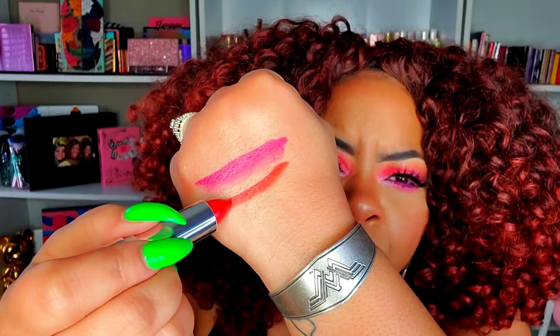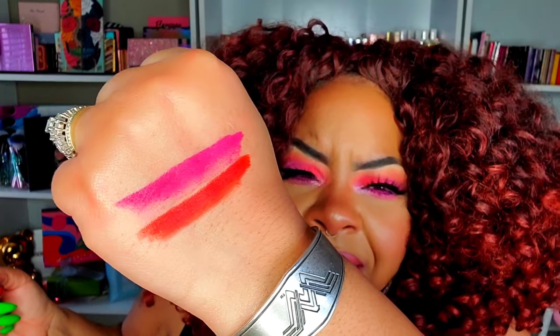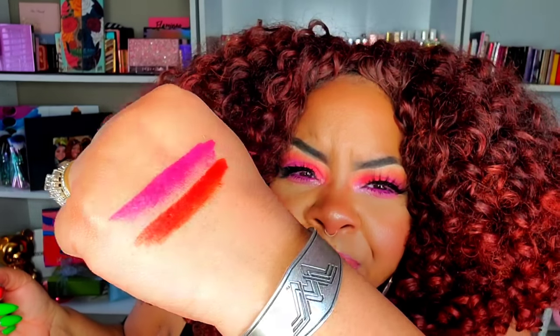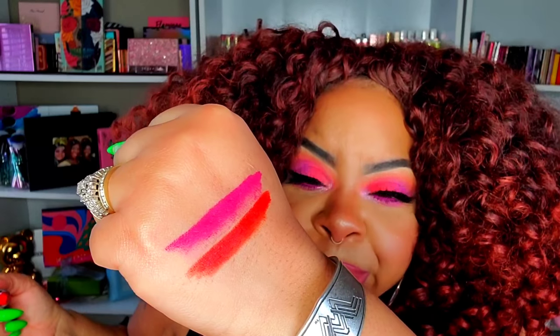Now this second shade I got is actually Red Hot. And guys, that is a pretty orange reddish shade. White girl Lily here doesn't usually wear red. I'm a little more likely to wear it when it pulls a little more orange, and this does that. Oh yes, guys. See, that is like red with an orange undertone. Yeah, that's cute.